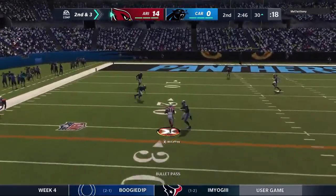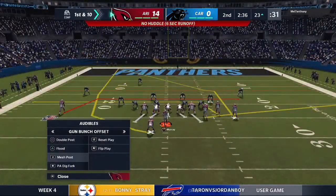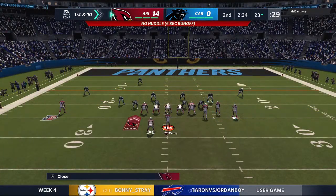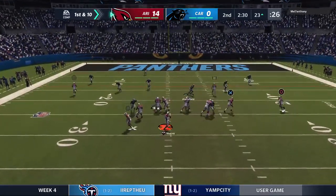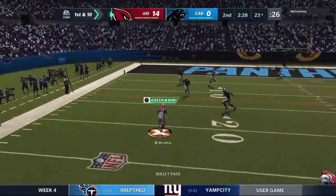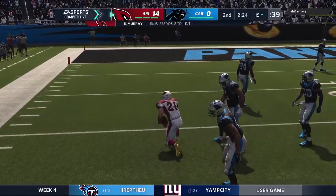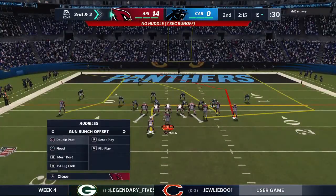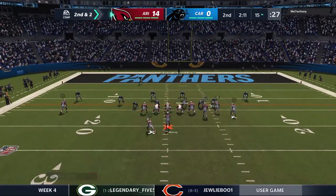Operating from the gun, Murray. That's to McCaffrey, complete. And he'll go down here right around the 23-yard line. That one, a first down pickup of 8. And the Cardinals throwing again, Murray. He'll get this to McCaffrey out of the backfield. And they'll get him down after a pickup of 8, 2nd and 2. Give him 8 on the play, and it'll be 2nd down.